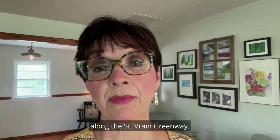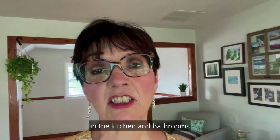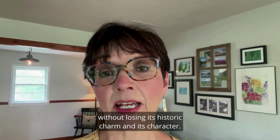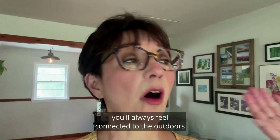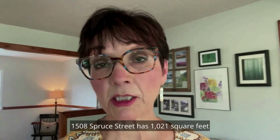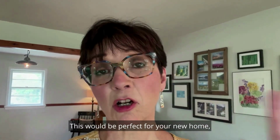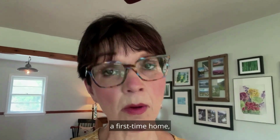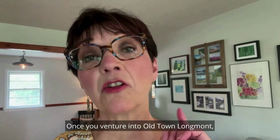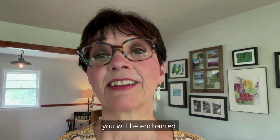This lovely cottage packs in lovely updates in the kitchen and bathrooms without losing its historic charm and its character. And with a wall of windows, you'll always feel connected to the outdoors in all the seasons. 1508 Spruce Street has 1,021 square feet with 2 bedrooms, 2 baths. This would be perfect for your new home, a first-time home, part-time home, and even an Airbnb investment. Once you venture into Old Town Longmont, you will be enchanted. Let's get started.